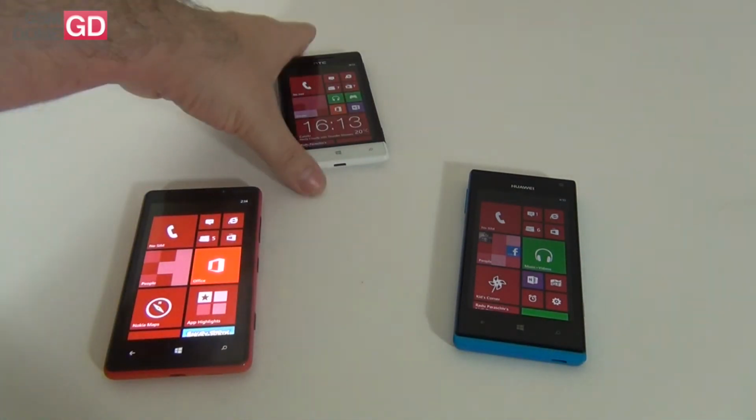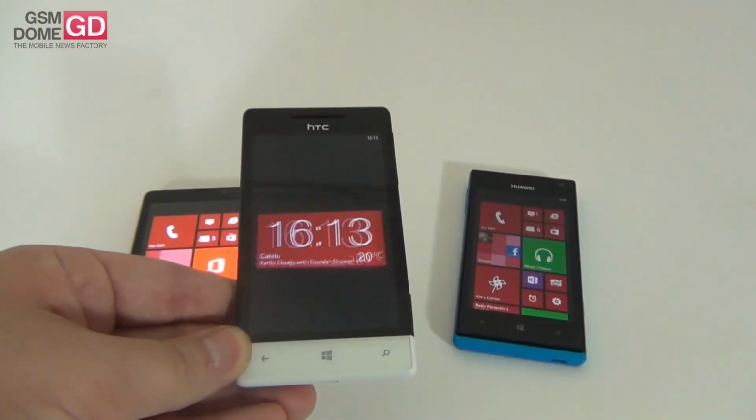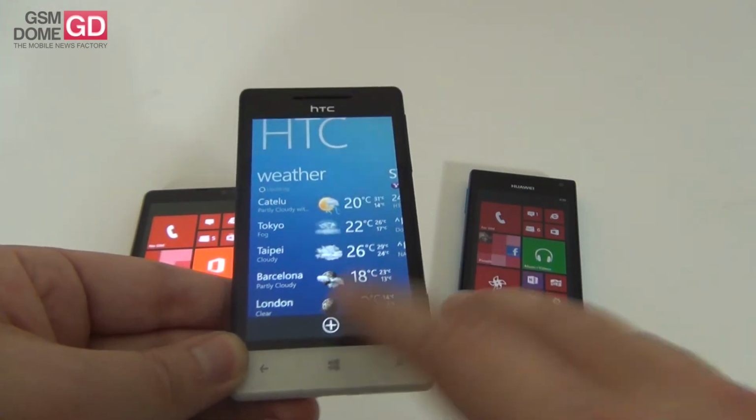And then comes HTC with only some minor features. We got Beats Audio that you can activate. We also have this sort of HTC hub with the weather, the stock, the news, and that's pretty much it.